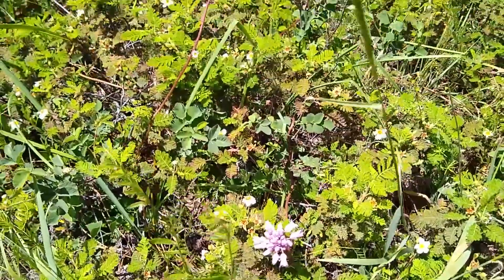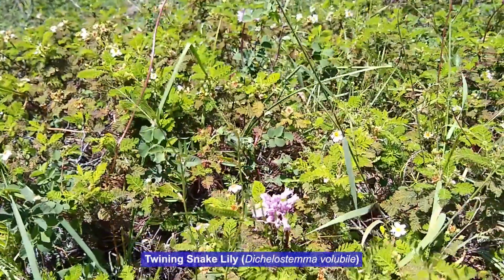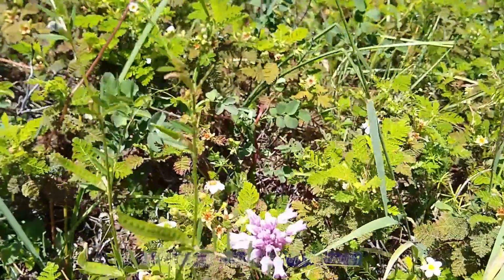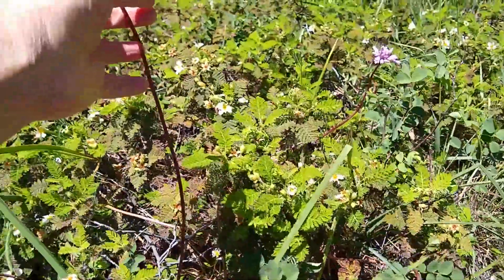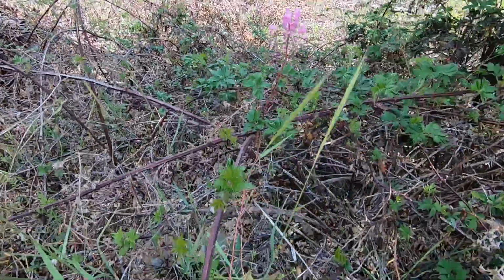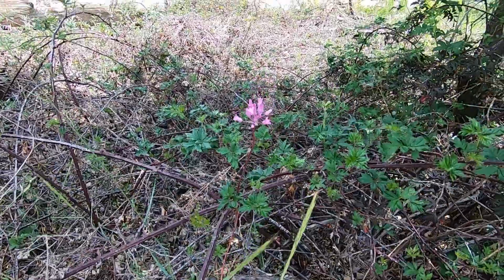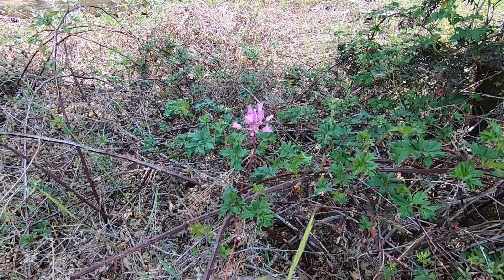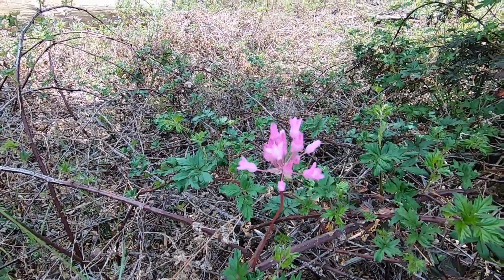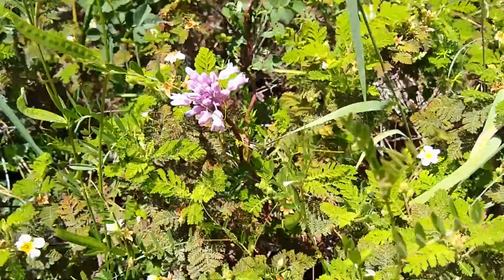Cool. Here's an unusual wildflower called a snake lily. I think it's also in the Brodea family, this pink one right here. It's called that because the stems are quite long and snaky, and they use these stems to get up above the bushes and up into low trees and shrubs to reach, I guess, get the attention of the pollinators more. But they're an unusual wildflower that you don't see much of.